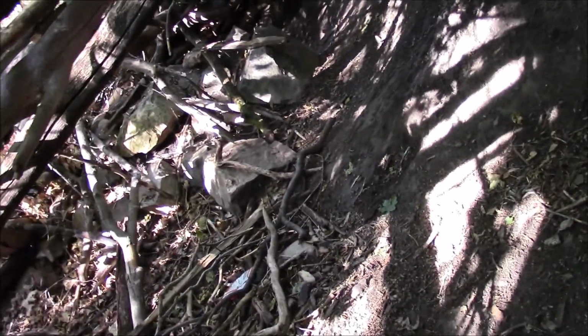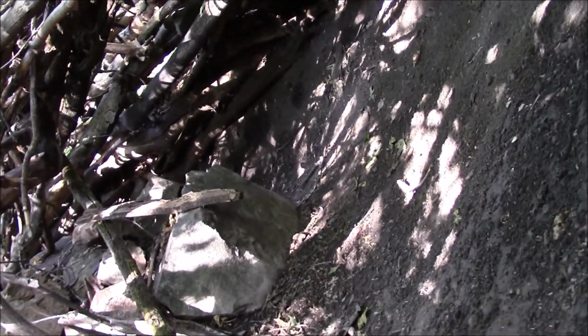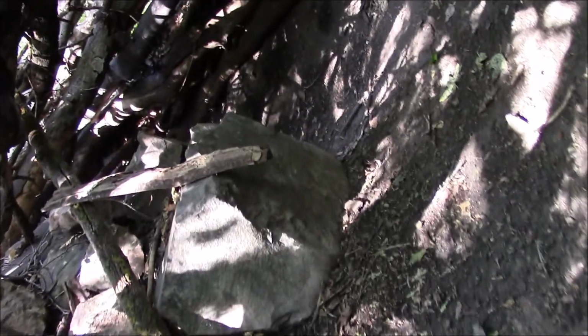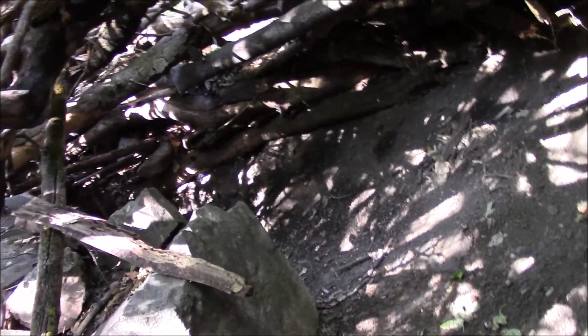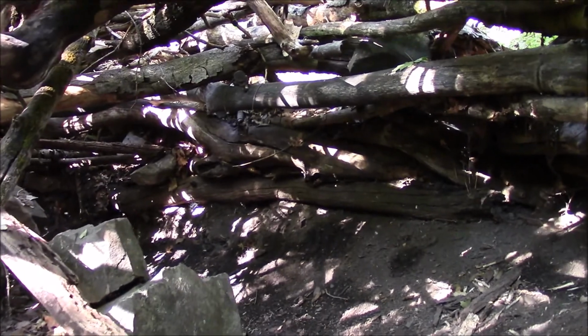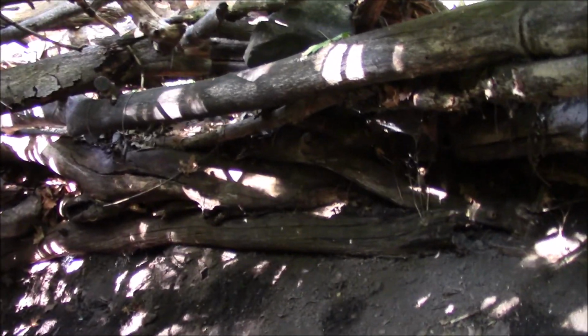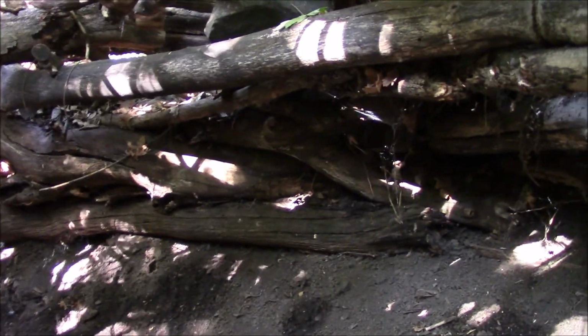Let's see if we can go down in here. I'm on my hands and knees, so it's definitely... Oh, they got all these rocks over here. Sorry, I have to move this thing sideways. It's barely tall enough where I can have this right side up.